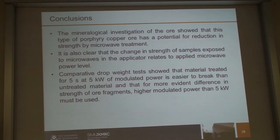Now, for this particular ore type, the mineralogical investigation showed that this porphyry copper ore has potential for reduction in strength by microwave treatment. It also showed that a change in the strength of sample exposed to microwave in the applicator relates to applied microwave power level. But comparative drop weight tests showed that material treated for 5 seconds at 5 kW modulated power is easier to break than untreated material, and that for a more evident difference in the strength of ore fragments, higher modulated power than 5 kW must be used.